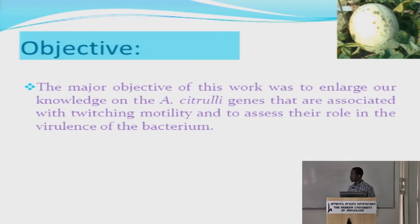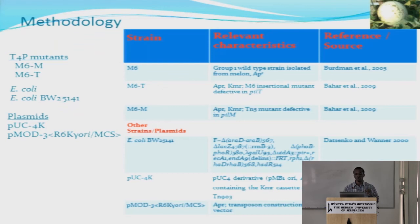The major objective of this work was to enlarge our knowledge of the citrulli genes that are associated with twitching motility and to assess their respective role in the virulence of the pathogen. For the methodology, we made use of two type 4 pili mutants, the M6M and the M6T. The M6M is impaired in the pilA gene, which is essential for the assembly of pilus protein. And we also made use of the M6T, which is impaired in the pilT gene. The pilT is essential for the retraction of the pili. As a result of the inability of the pili to be retracted, it leads to hyperpiliation of these mutants.